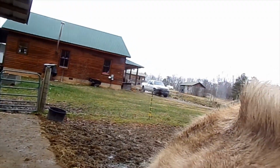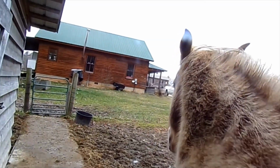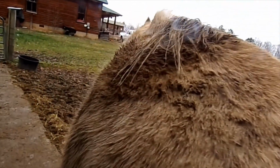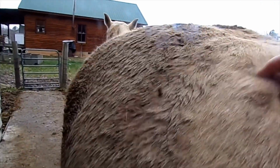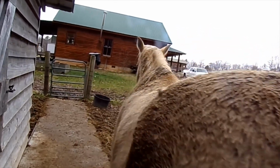Where are you going? I feel good? Such a mare. Look at my ears. Even though I'm loving it, my ears are back. Now I'm gonna move. Okay, that's enough of that. And now I'm mad. Look at me now. No, I'm getting the butt back in front of you so you'll scratch it. Look, I scratched all the dirt off of it. Okay, that's enough.